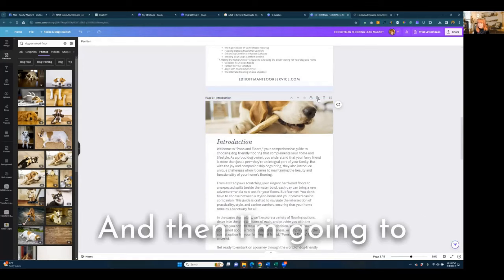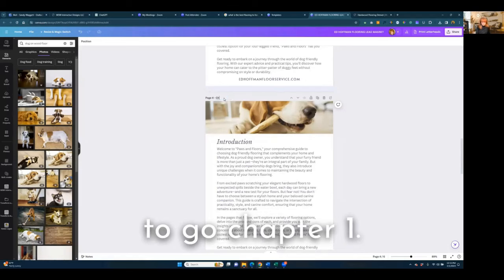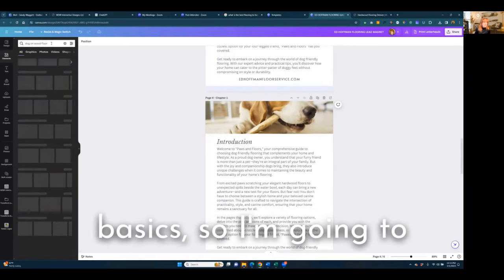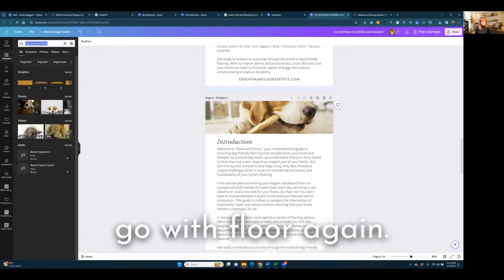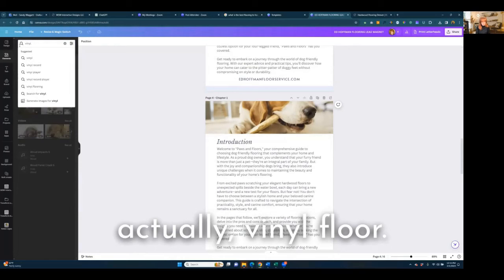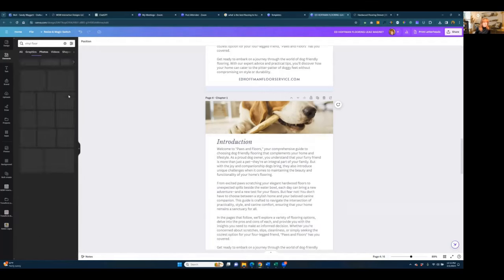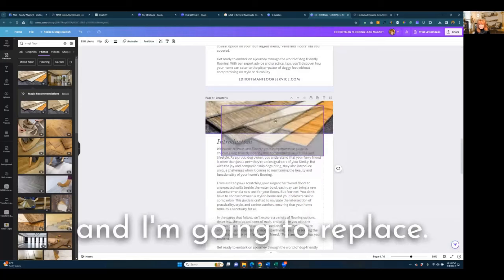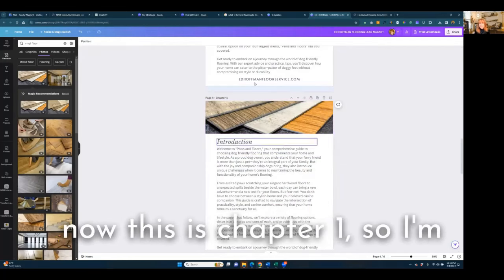And then I'm going to duplicate this page. And now I'm going to go chapter 1. Now this one is the flooring basics. So I'm going to go wood floor again. Let's go vinyl floor, actually. Vinyl floor. So I'm just going to mix it up with the graphics. I like this one because it shows a bunch of different ones. And I put that in there and I'm going to replace. So there, introduction. So now this is chapter 1.